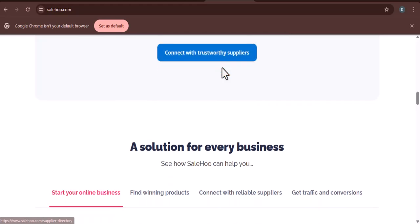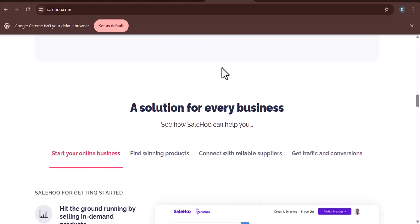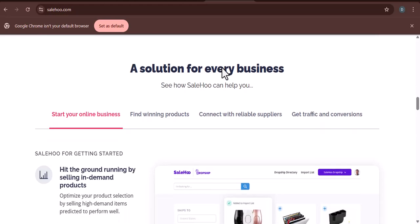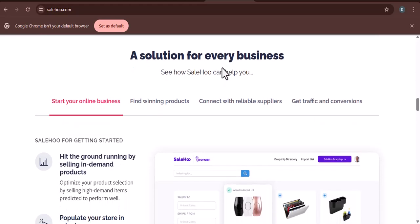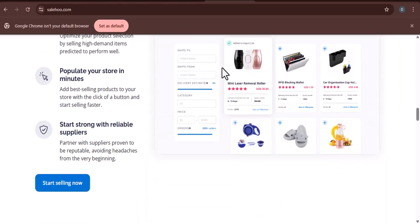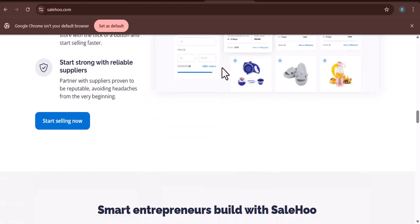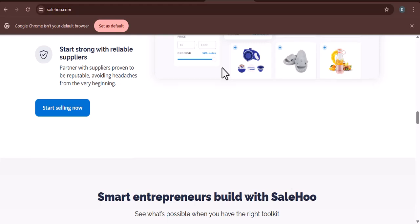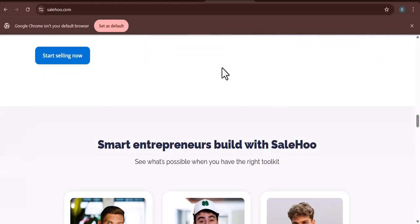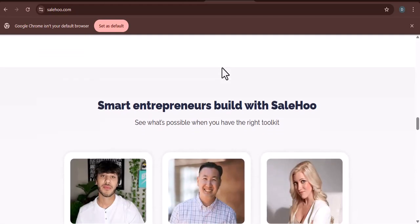First and foremost, SaleHoo is a supplier directory. Imagine a meticulously curated database of thousands of pre-vetted suppliers, both domestic and international. These aren't just random listings scraped from the internet. SaleHoo's team rigorously checks each supplier, verifying their legitimacy, ensuring they offer genuine products, and confirming they have a proven track record. This process is crucial.